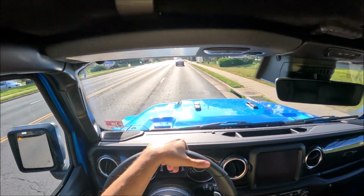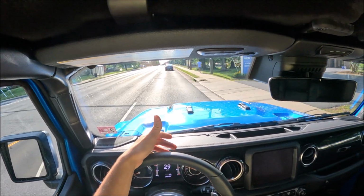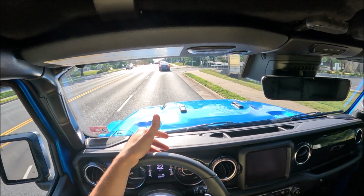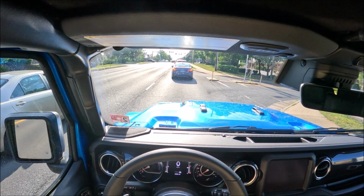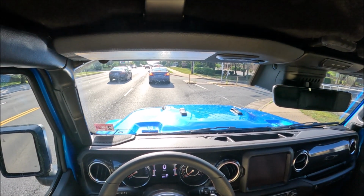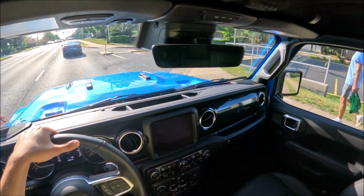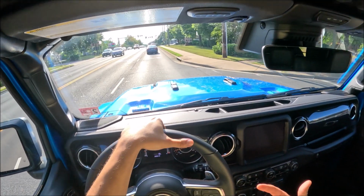This thing comes stock from the factory with beadlock capable wheels, and of course you guys probably saw the sidewall of the tires. It's huge. It comes stock with 315 tires, 35 inches in diameter and 315 millimeters in width. That's pretty much the size of the rear tire on a Hellcat widebody, I believe. So this thing definitely gets off the line very quickly, very easily, and with that full-time four-wheel drive, that just helps it that much more.